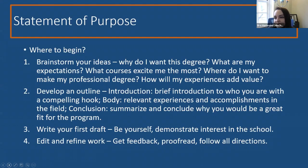And I think Vanessa talked about this a little bit too, being able to grab the reader's attention right away when you are giving an introduction to who you are. In the body, you'll have relevant experiences and accomplishments that you've had within the field. And then in a conclusion, being able to summarize and conclude why you'd be a great fit for the program.